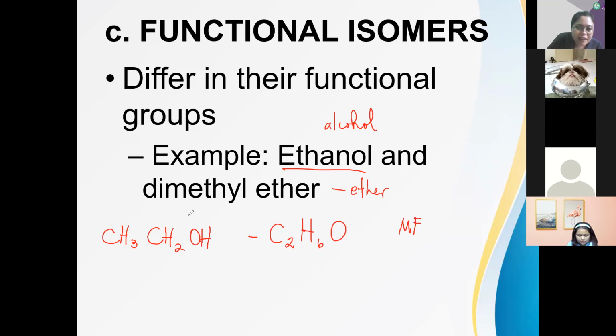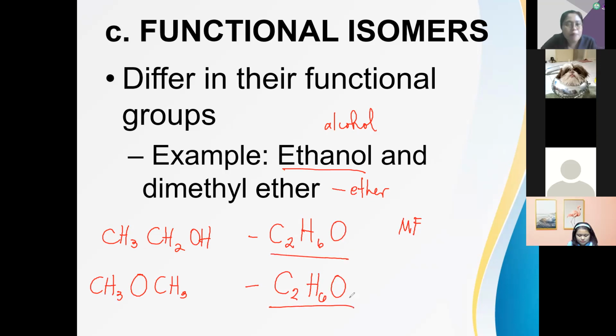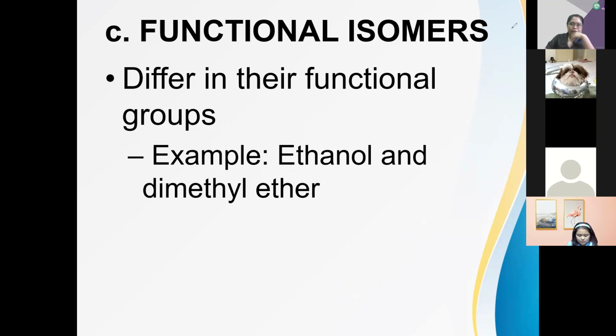So this is the molecular formula for dimethyl ether. Remember, pag ether, si oxygen na sa gitna, dimethyl meaning dalawang methyl sa sides. Okay? So if we get the molecular formula of this, you have C2H6 and still 1 oxygen. So as you can see, they have the same molecular formula, pero they have different functional groups. We call them functional isomers. So I hope nasabtan na siya na definition sa mga different types of isomers nato. Silang tatlo, chain, position, and functional isomers are under structural isomers.